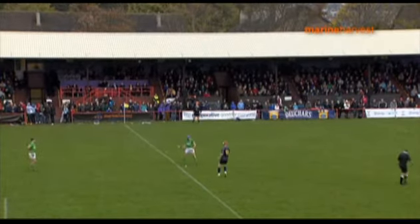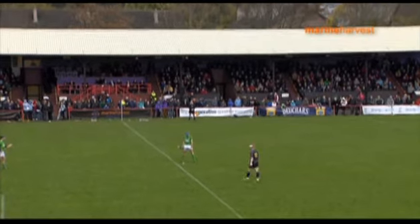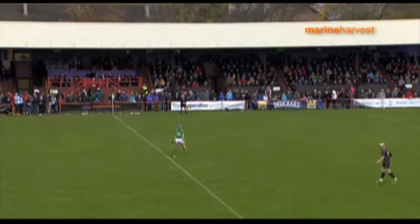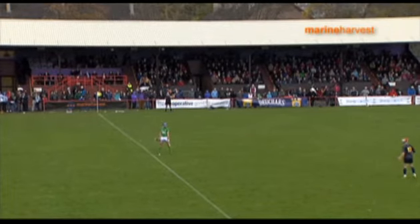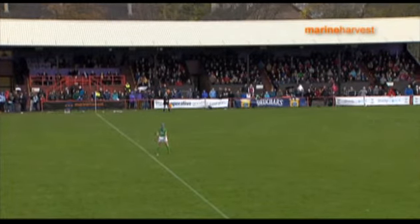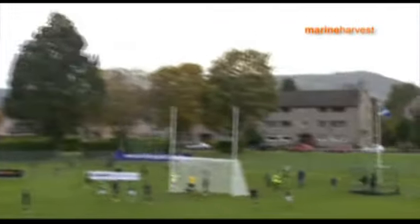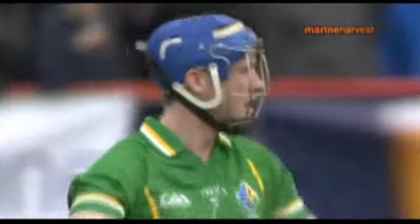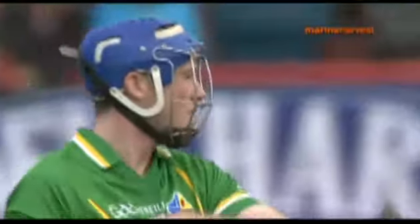So the corner, of course, is taken from midfield, just like rugby, in line with where it crossed the line. So Ireland has a chance to get Highland back. Up it goes, over it goes, home and true. That's another point to Ireland. 14-12.